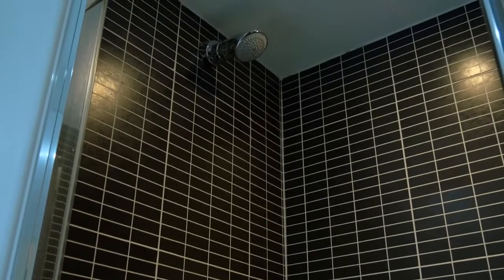My ensuite is really luxurious. There's a nice big walk-in shower, a nice big mirror. It just means I can roll out of bed in the morning, get a shower and then get straight on to my lectures at uni.